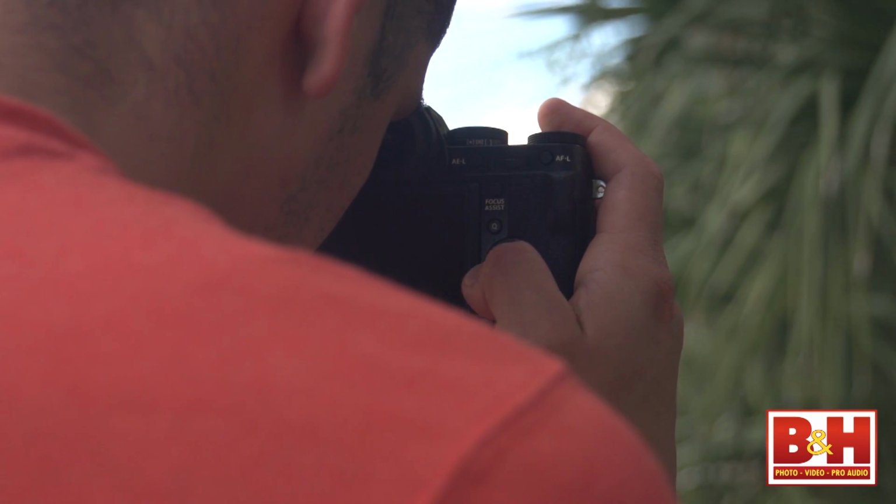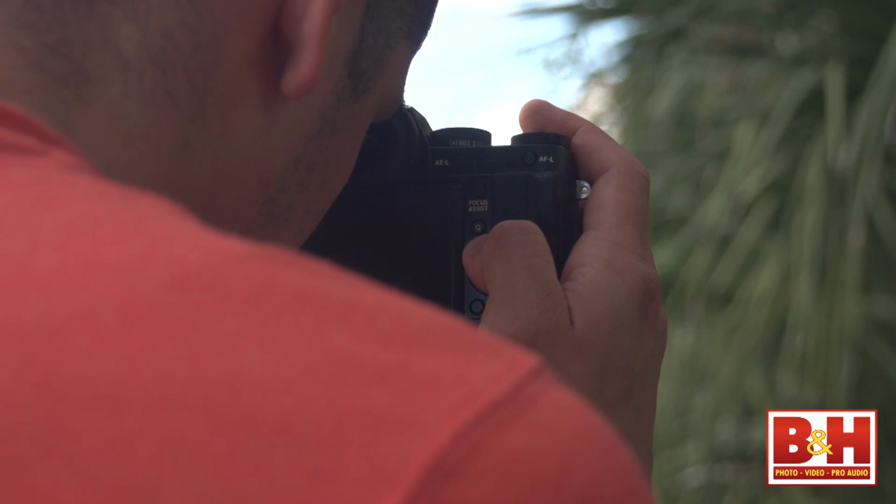I like moving the focus point around while my eye is up to the viewfinder, and while I could do it with a little bit of practice, the buttons aren't really defined enough to easily do it without concentrating on what you're doing.